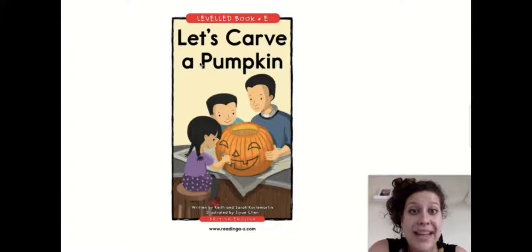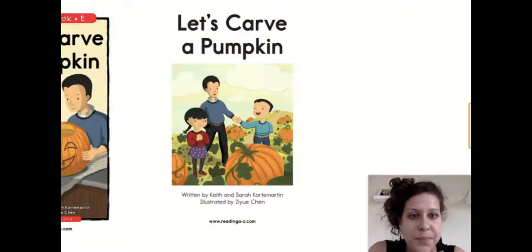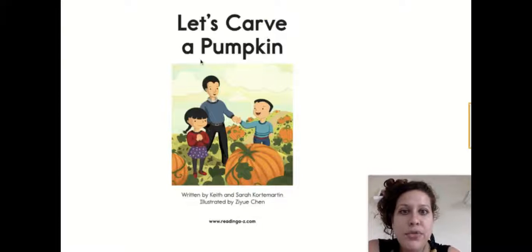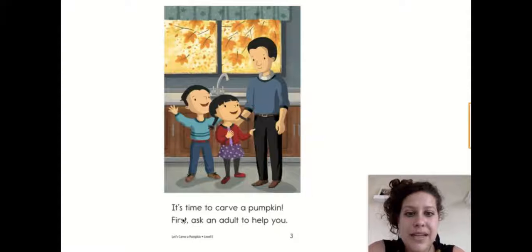Let's Carve a Pumpkin. Written by Keith and Sarah Corda Martin. Illustrated by Zayu Chen. Let's carve a pumpkin. It's time to carve a pumpkin.